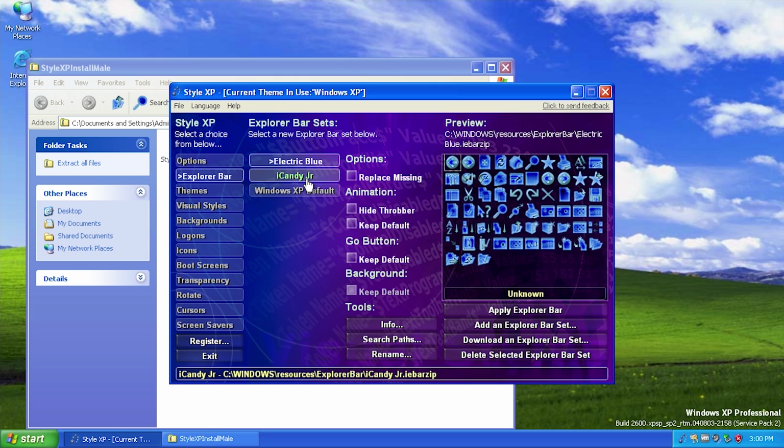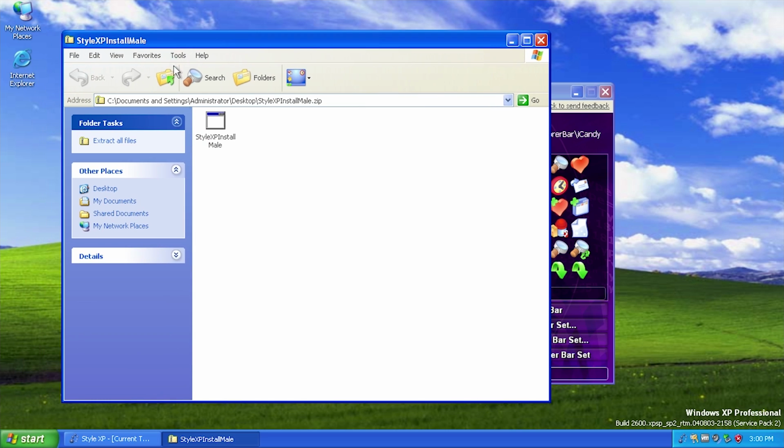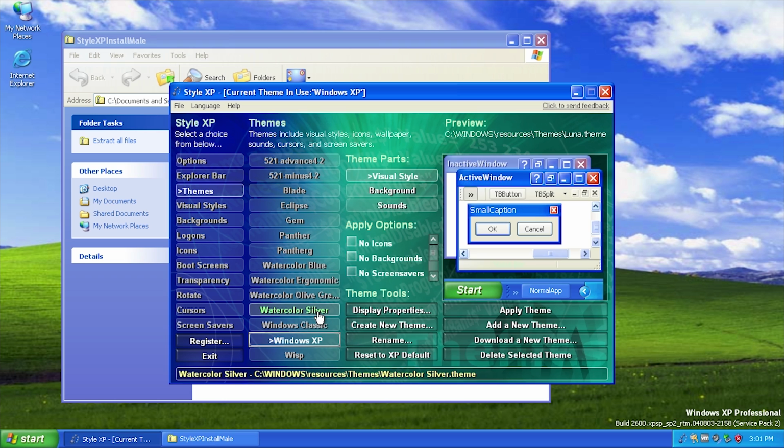But what I can do is go, let's say that I want to try out this Eye Candy Junior theme. I can hit apply, and you'll see that it instantly applies, and it also will resize the actual buttons depending on how big the icons are. So you probably saw there that everything got a little bit larger because these icons are, well, a little bit larger.